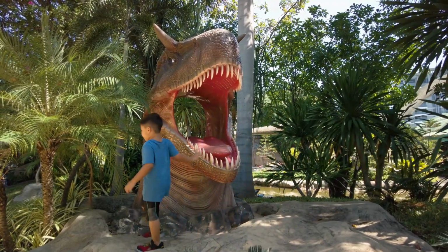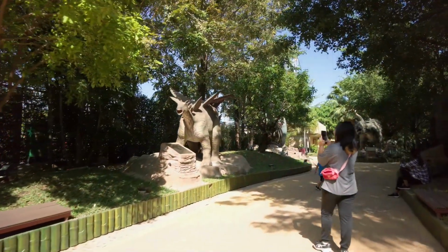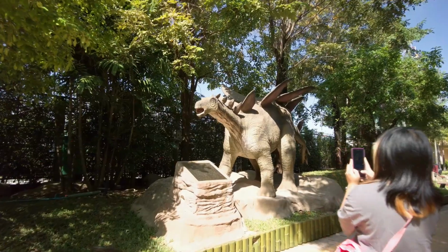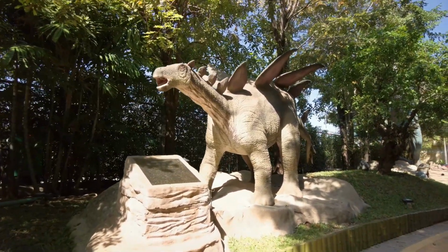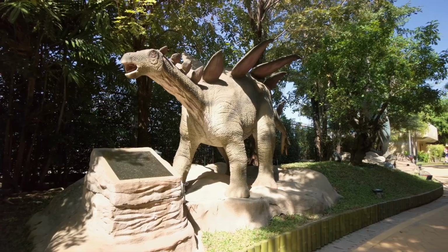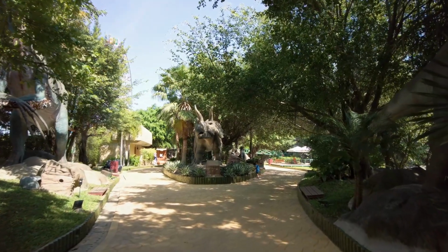Oh, look at the tail over here, William. You see this? The tail on this guy. William says this is his favorite. I'm not sure. So I bet Hans, when Hans was younger, would have gone crazy for this place. That one moved, the claws moved. They all move, yeah, look at that one, it's got feathers.